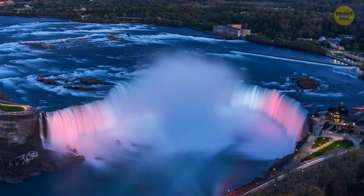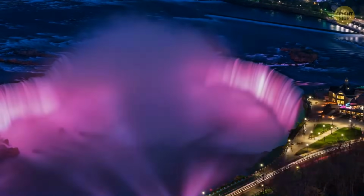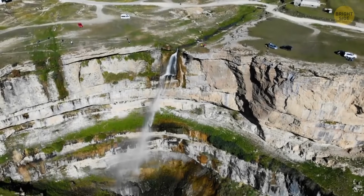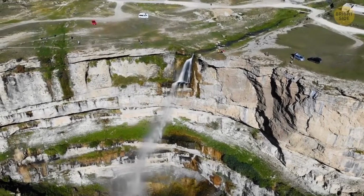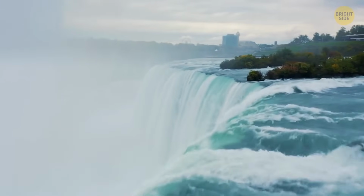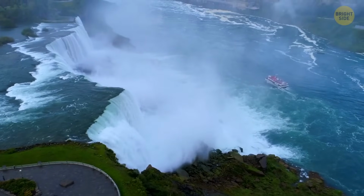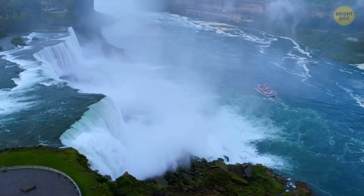But what makes Niagara Falls so special, among other waterfalls, is the amount of water that flows over them. Very high waterfalls don't usually have great amounts of water. The combination of all those huge amounts of water and the height is what makes Niagara Falls so breathtaking. Also, they might be some of the fastest-moving waterfalls on our planet.